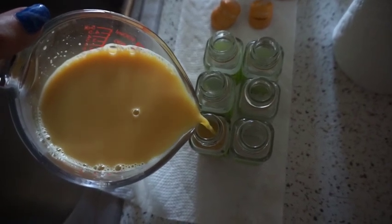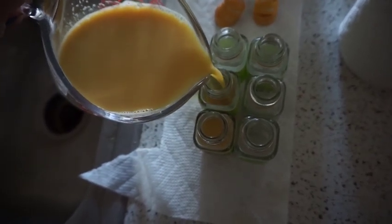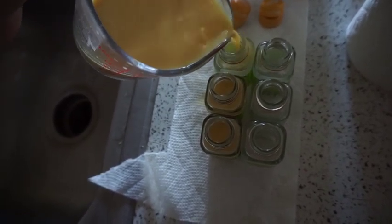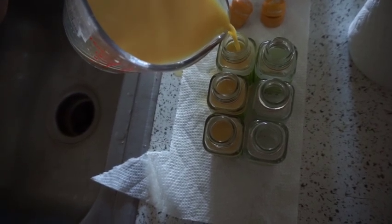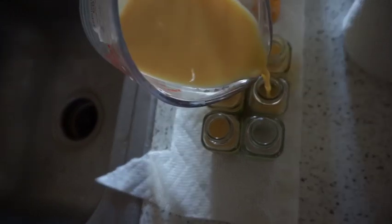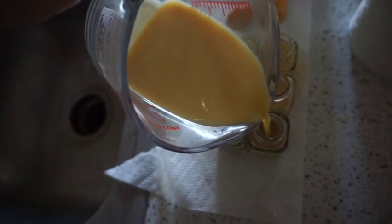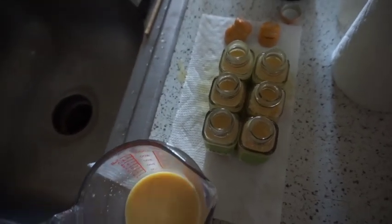Theoretically, I should get a funnel. I just have not done that yet. But I'd say each batch gets me right around 6-ish. Oh no, it's spilling. So that's not too shabby. It looks like I can actually fill a 7th one.